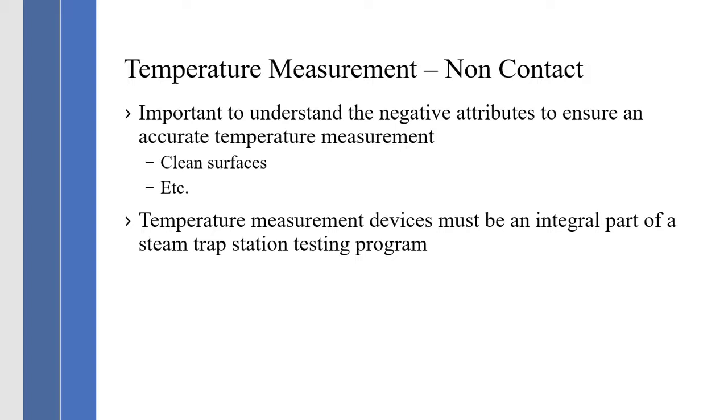With non-contact temperature measurement, it's important to understand the negative attributes to ensure an accurate temperature measurement, which I just talked about: clean surfaces, insulation, etc. Temperature measurement devices must be an integral part of your steam trap station testing program. So you must have all the tools when you go out to do a steam trap assessment.